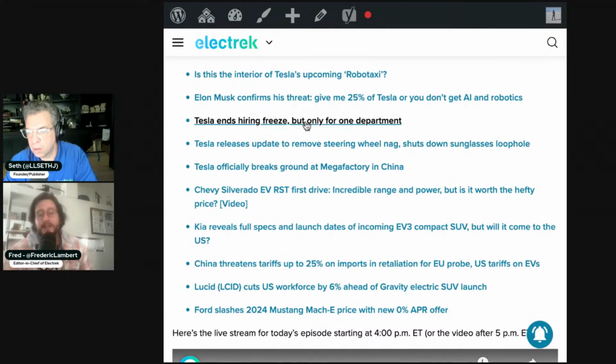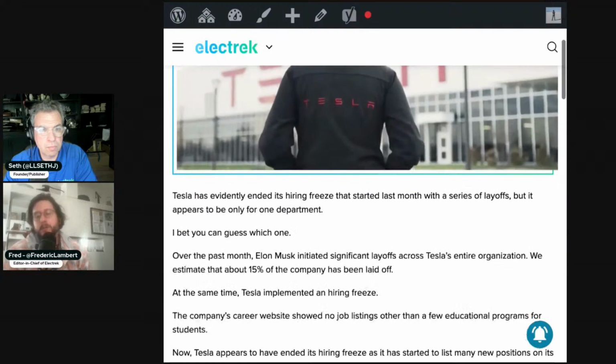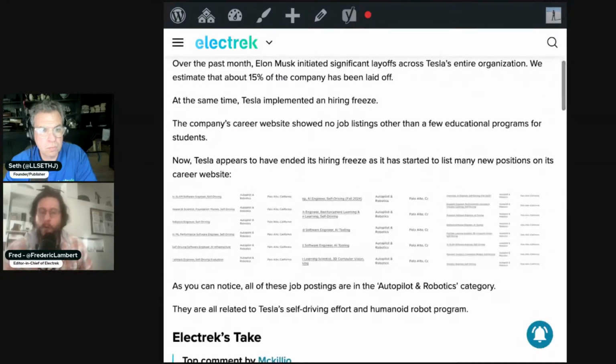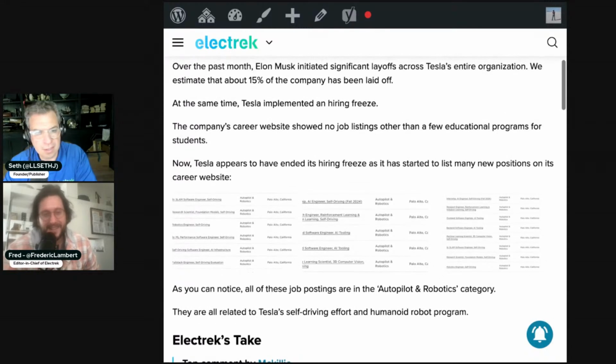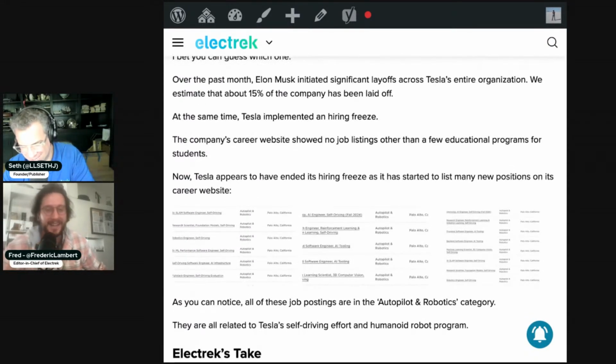The hiring freeze at Tesla with the layoffs has seemingly ended, because Tesla started a bunch of new job postings, but only for one department. And I'm gonna let you guess which one it is, Seth. Is it the self-driving, or the robotaxi? Everything that has to do with AI and robotics.